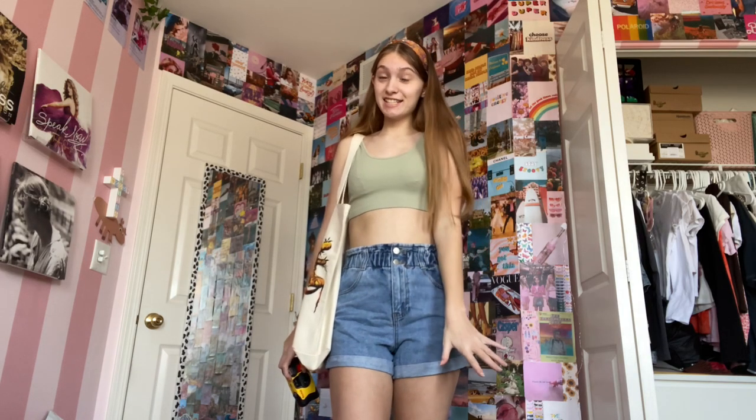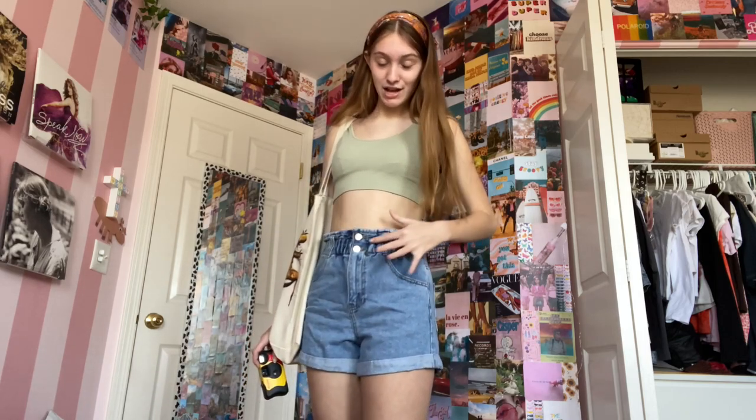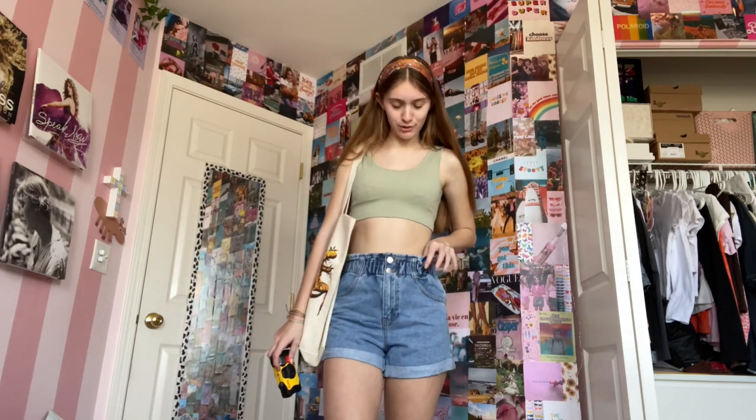So this is my summer fit, kind of a beach day look if you want to go to the beach. I've got on these high-waisted long shorts from Forever 21. I ordered a pair of shorts for the summer, but they haven't come yet, but they're kind of like this, except they don't have this scrunched waistband and they're a little bit longer. I think they would look really cute with this outfit, but so do these.